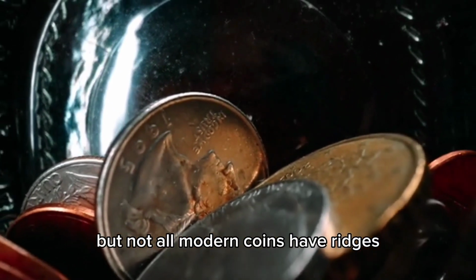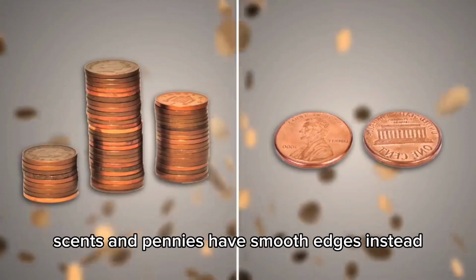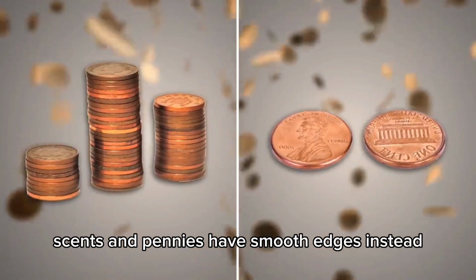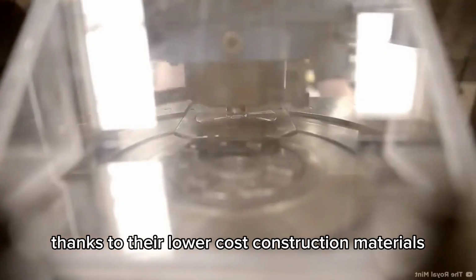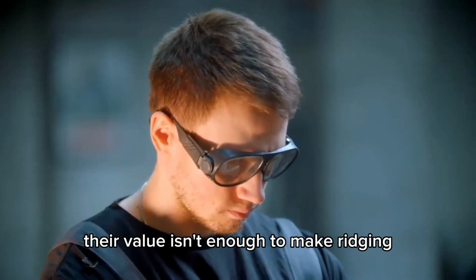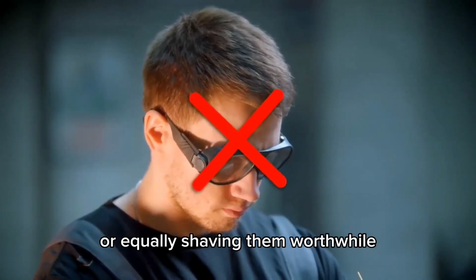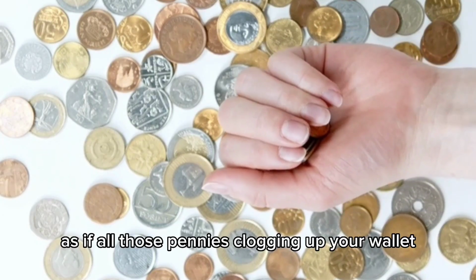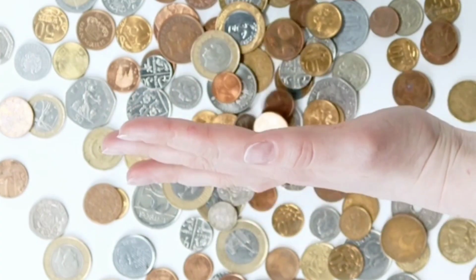But not all modern coins have ridges. You may have noticed that nickels, cents, and pennies have smooth edges instead. This is because, thanks to their lower-cost construction materials, their value isn't enough to make ridging, or equally shaving them, worthwhile. As if all those pennies clogging up your wallet didn't already feel worthless enough.